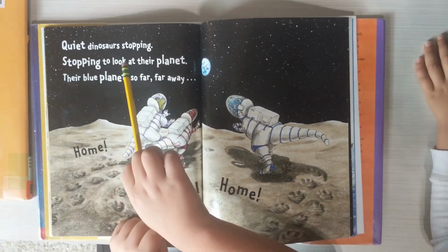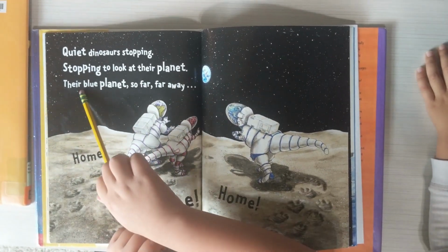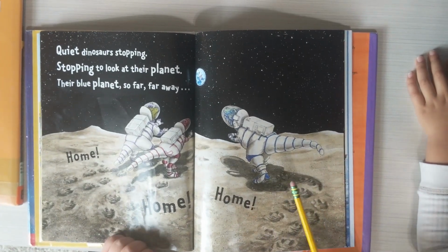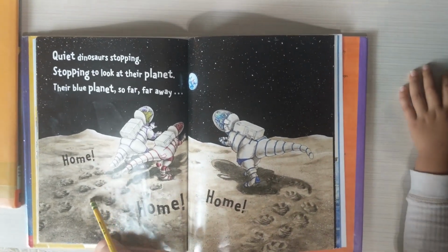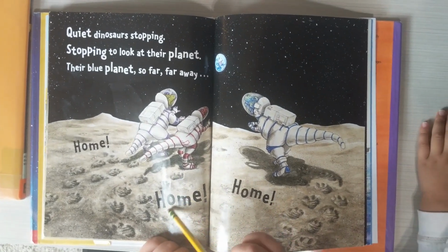Quiet dinosaurs stopping to look at the planet, the blue planet, so far, far away. Wow, T-Rex has a very big footprint. And this one has a little tiny footprint. And this one has a medium one.